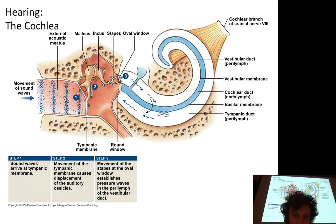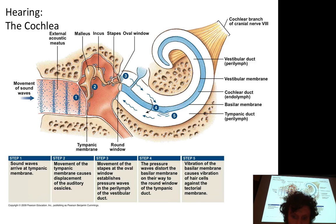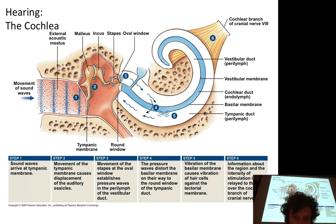All right. So pressure waves distort the basilar membrane, stimulating the hair cells there, and then the vibration is dissipated out through the round window. The stimulated hair cells send information to the brain via the cochlear nerve, which is a branch of cranial nerve eight.